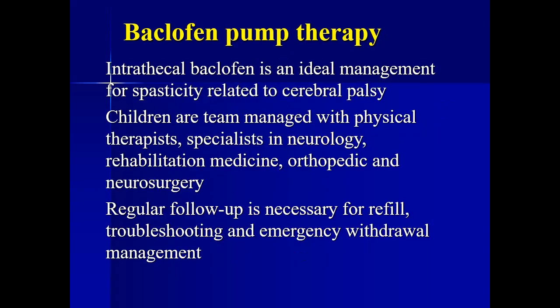Intrathecal Baclofen is an ideal management for spasticity related to cerebral palsy. These children are ideally managed in a multidisciplinary team with specialists in physical therapy, neurology, rehabilitation medicine, and orthopedic and neurosurgery. Regular follow-up and protocols are necessary for refill scheduling, troubleshooting, and emergency withdrawal management.